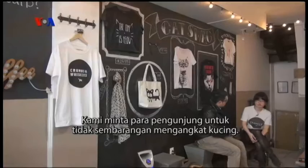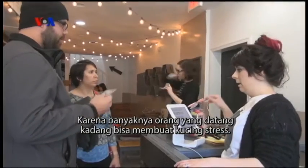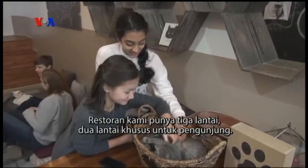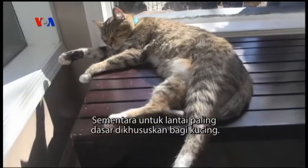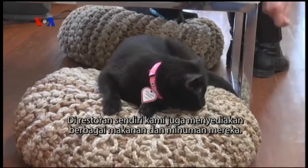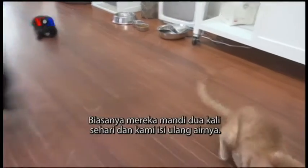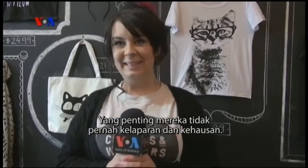So, we ask that you don't pick up the cats, just because it can stress them out seeing so many people per day. They are all rescue cats, so we don't want to stress them out. We have three floors, technically. We have two for our customers and us, the top two. The bottom floor is a basement area, it's cats only. They have a bunch of food and water in the basement, a bunch of litter boxes in the basement. And then throughout the cafe, we also have food and water. We have different types of water bowls. We have the fountain water bowls, and we have water bowls that just stay. They get cleaned and washed twice a day and refilled, and they never go hungry or thirsty.